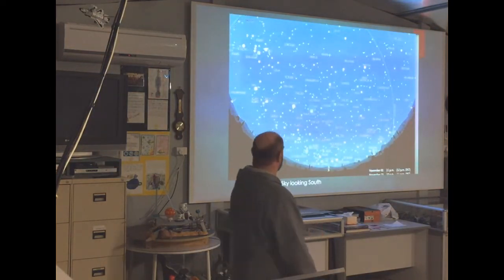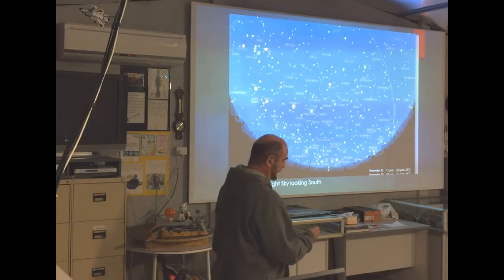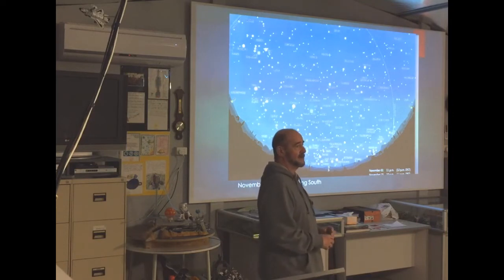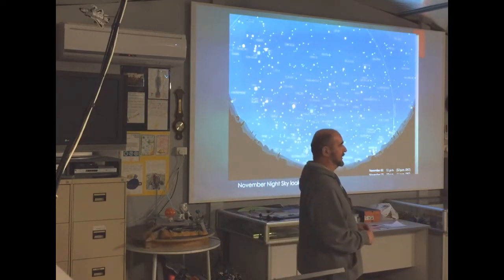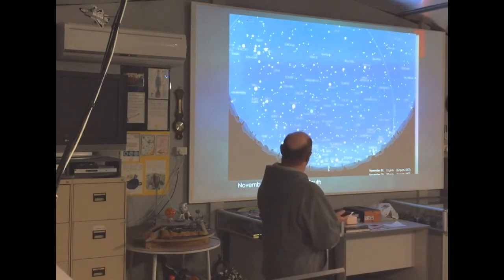Looking at the night sky for November, looking to the south. Not a great deal. Something worth noting though is Orion is now starting to pop up over the horizon for those who are wanting to photograph the Orion Nebula, which shows up pretty well for those with a camera, or even just indeed see it.